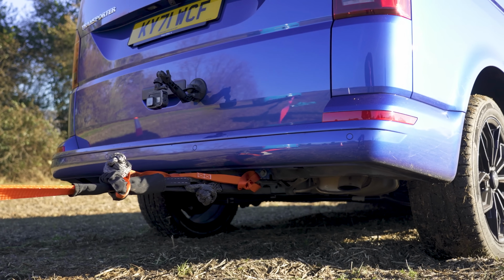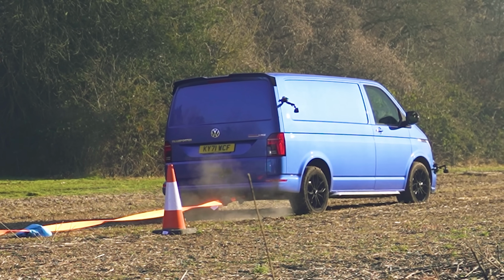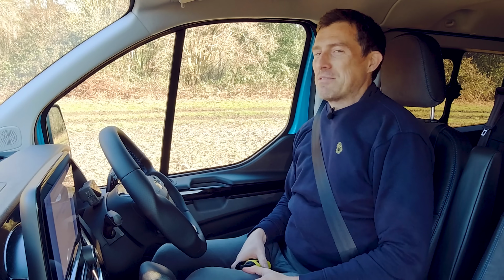I wonder if it sounds as good as this. Can you rev your transporter, see if it's as fruity as this one? That's fake fruity, by the way. Once again, I can't hear anything over the fake noise coming out of the speakers. I could see the water vapour coming out of his tailpipe, so he was revving it, but no.